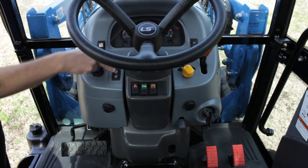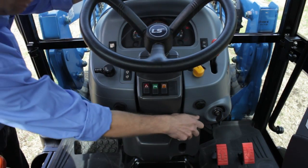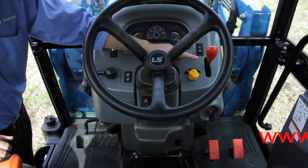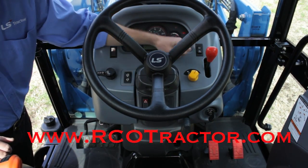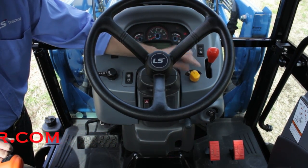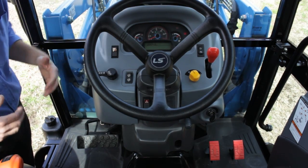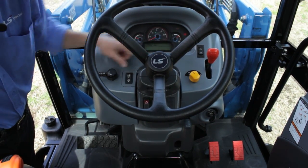Have an electronic cruise control on the hydrostatic tractors. You've got tilt steering with a really nice wide range. Your PTO engagement here, it's an electronic over hydraulic PTO switch, so you can engage it at will and disengage it just with the twist of a knob. Very nice feature. You don't have to come to a stop and press a clutch pedal down and wrestle with the mechanical lever like you do on an old-fashioned tractor.